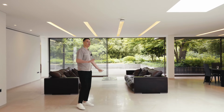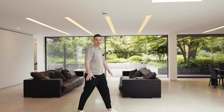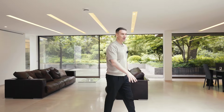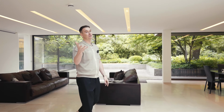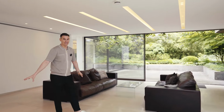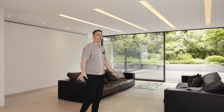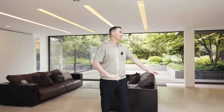But I'll walk you through the ground floor first. Everything you see underneath my feet is limestone. We've also got this beautiful limestone floating staircase. They've used limestone in the bathrooms as well, so lots of limestone. Underfloor heating, as you would expect, throughout the whole house, as well as air conditioning throughout the whole house.